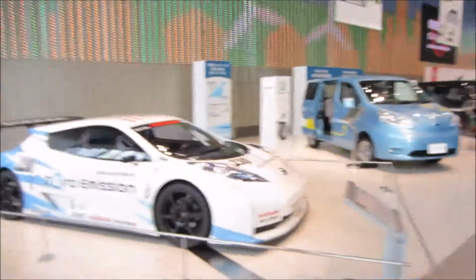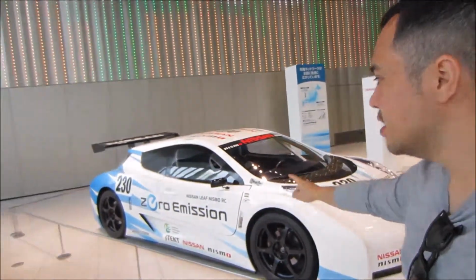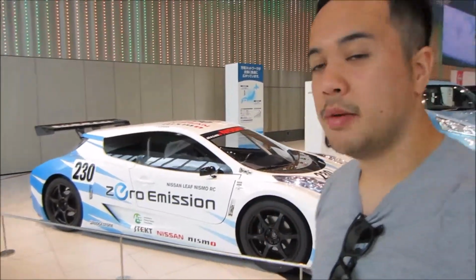Hello. So we're at Yokohama and we've decided to come to the Nissan Gallery. So apparently this is Nissan's global headquarters, and that's code words for having truckloads of Nissan cars. And so one of the cars I wanted to show you was this, which I think is just literally amazing. It is a Nismo car, but it's a Nissan Leaf. So this is a fully electric racing car, which is, in my mind, pretty amazing.